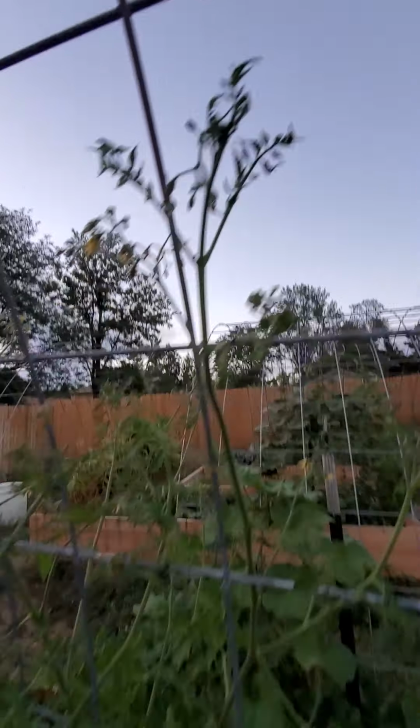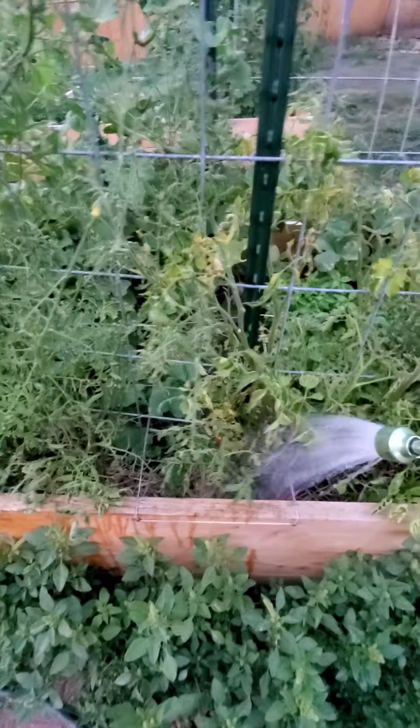And then these tomatoes here that I'm watering now are big rainbows. So they're basically like a really large slicing tomato. So I'm really excited about those because I even have one right there, which I'm super stoked about. It's the very first one, so maybe I'll get lucky and it'll get huge.